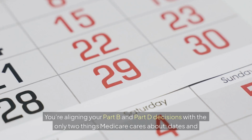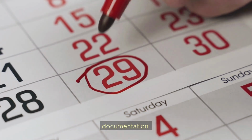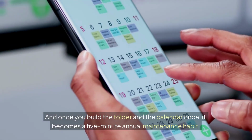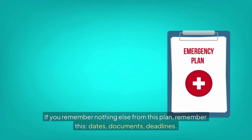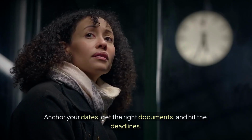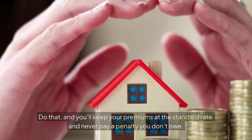The reason this framework works is it replaces guesswork with proof and deadlines. You're aligning your Part B and Part D decisions with the only two things Medicare cares about: dates and documentation. And once you build the folder and the calendar once, it becomes a 5-minute annual maintenance habit. If you remember nothing else from this plan, remember this: dates, documents, deadlines. Anchor your dates, get the right documents, and hit the deadlines. Do that, and you'll keep your premiums at the standard rate and never pay a penalty you don't owe.